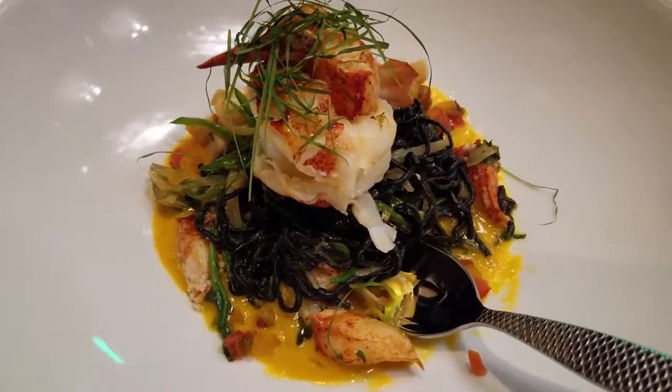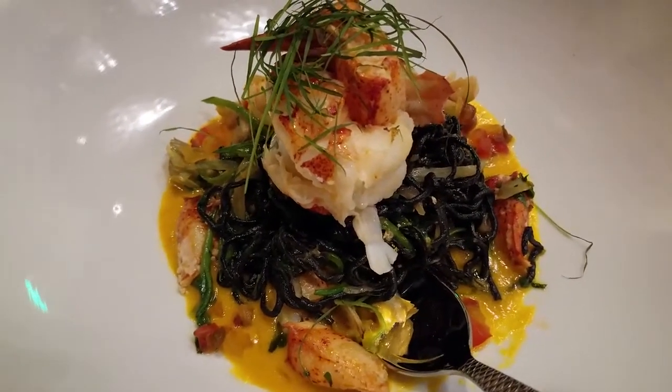Yeah, I want to say it's my favorite dish that I tried, but honestly, that's so hard because I really enjoyed the lobster as well, the lobster pasta. Such a quality piece of meat in there. It was very, very good. And the black ink spaghetti that you get in there, the pasta, is so good. The flavors complement each other. It was very, very well put together.